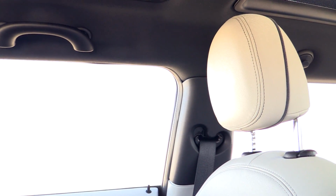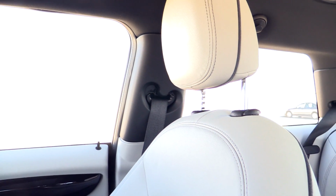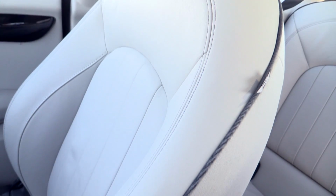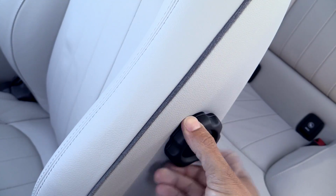Right over here we have 2-way adjustable headrests for both the driver and the front passenger. We also have fixed seat belts right there, again for both the driver and the front passenger. If we scoot down the passenger seat, you'll see that we have a knob right here on the side to adjust the lumbar support in the seat.